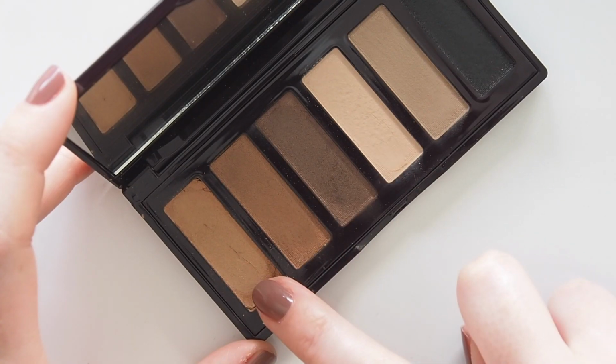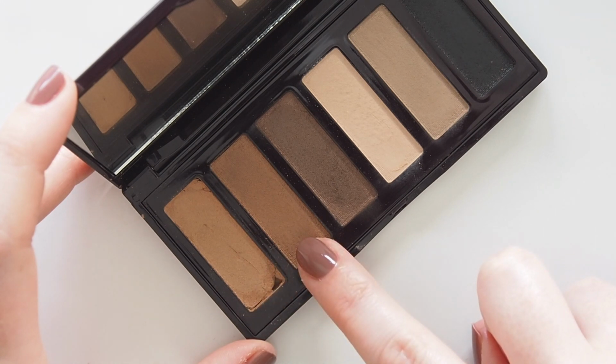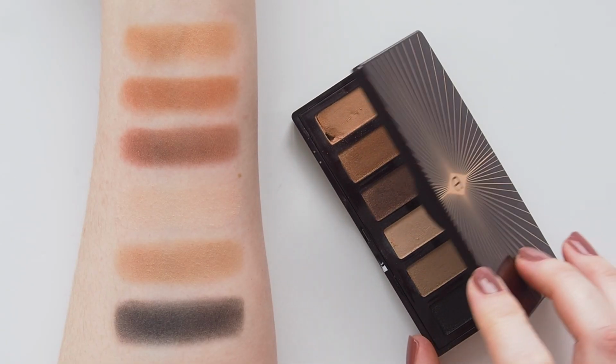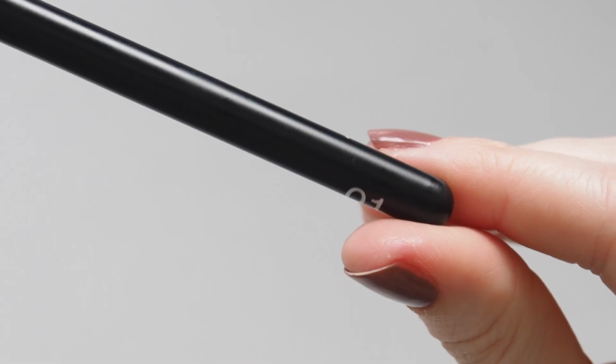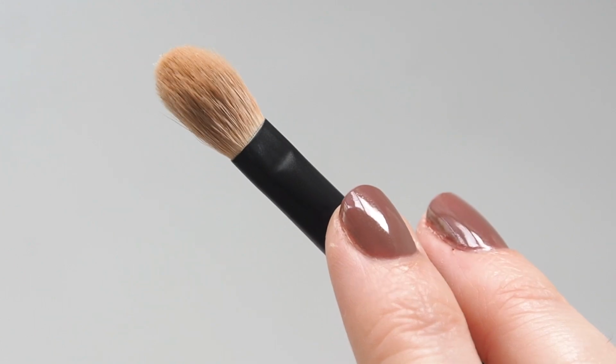I've been wearing 2 of the lighter shades as a base, the medium day shade in my crease, and deepest brown along the lash line. Dressy but not heavy and doesn't take much time to create. Just using my Refer 01 brushes, what I usually go for any powder shadow blending work, packing on colour or softening it in very fluffy fashion.